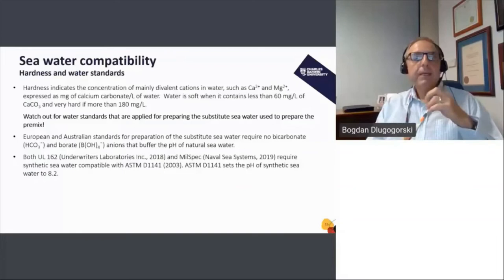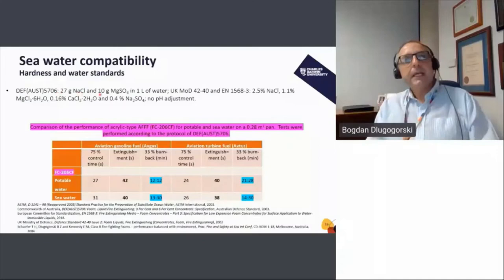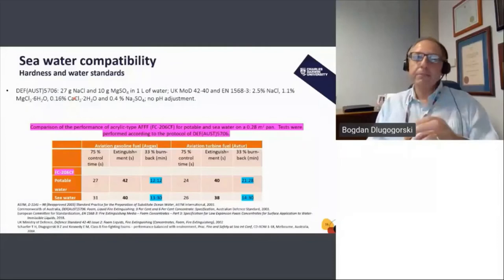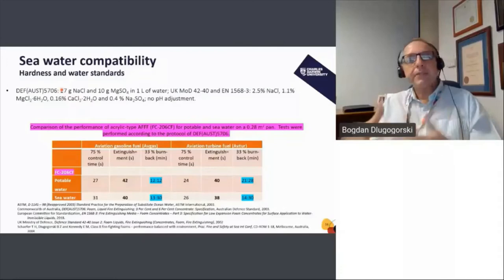There are standards that define seawater quite differently. The best example is the Australian standard that just defines seawater as a little bit of sodium chloride and magnesium sulfate. The Europeans are slightly better. They include calcium. There's still no bicarbonate, no boron, and no pH adjustment. So when people claim the formulation is resistant to seawater according to those standards, we know that something important is missing, and that's pH.